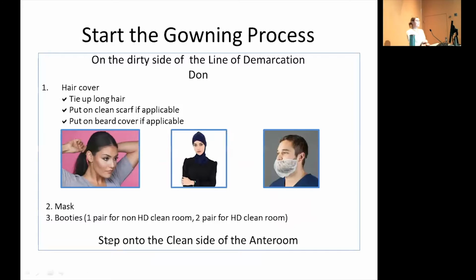Okay. So let's start the gowning process and walk through the requirements for entering the IV room. So once you enter into the ante room, you are on the side of the line of demarcation that is considered the dirty side of the ante room. On that side, you're going to don your hair cover. So the new requirements for NAPRA are if you have long hair, and you can decide if your hair is long, if it's at least shoulder length and you can tie it back, then it's long hair.